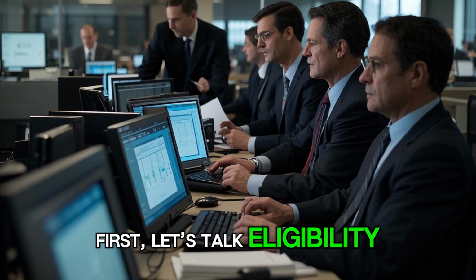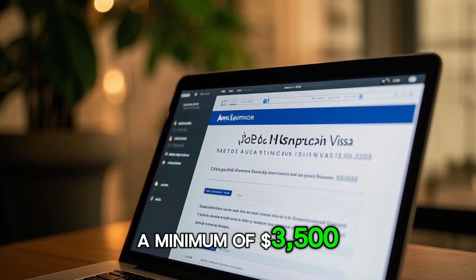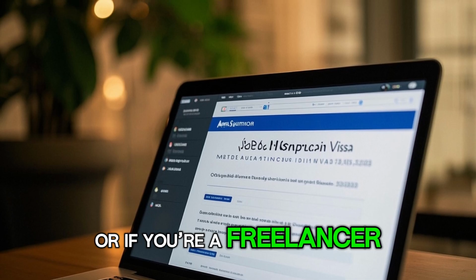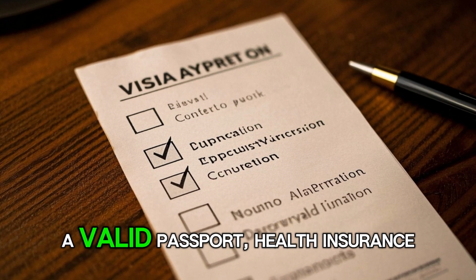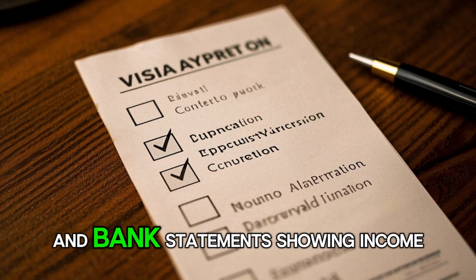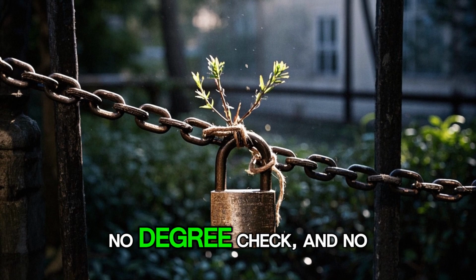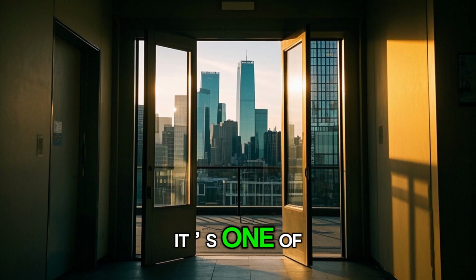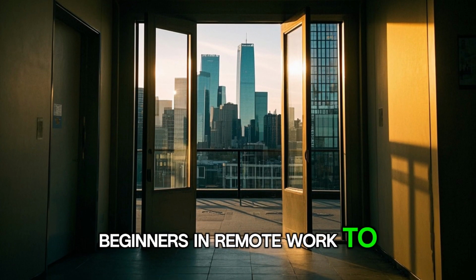First, let's talk eligibility. If you have a job outside the UAE and earn a minimum of $3,500 a month, or if you're a freelancer or a business owner, you can apply. You'll need proof of employment, a valid passport, health insurance, and bank statements showing income. That's it. There's no IELTS requirement, no degree checked, and no age limit. It's one of the easiest pathways for skilled professionals and even beginners in remote work to settle legally.